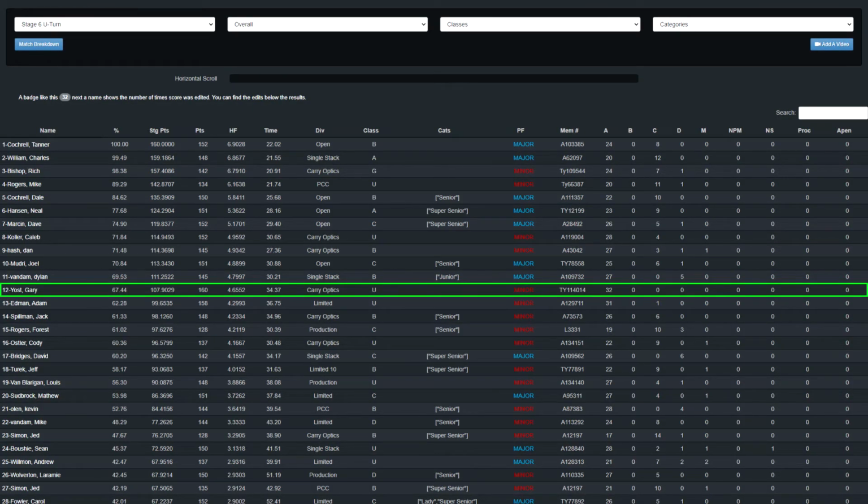With all alphas, I took 34.37 seconds, had a hit factor of 4.6552, and 67.44% of the winner's score.